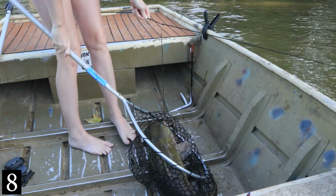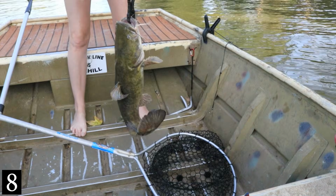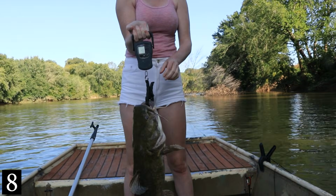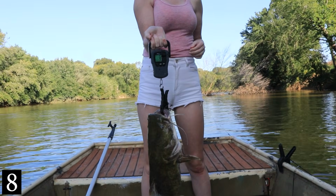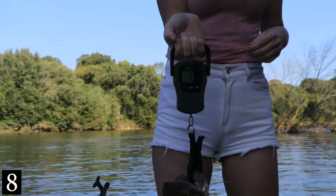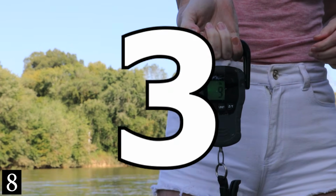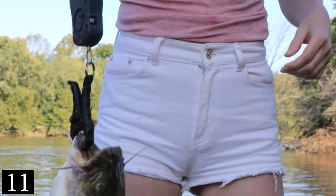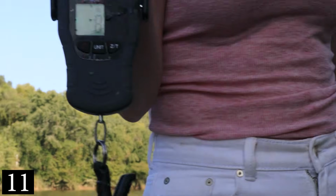Alright, let's weigh it. Trying to include the net. Oh, I did it back. Oh, that's what you had to do. Oh, man. How close is it? A little close here. They're closer to here. Oh, okay. I don't think it is. I think it's like 9 pounds.